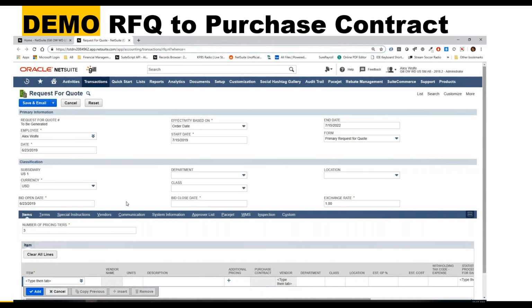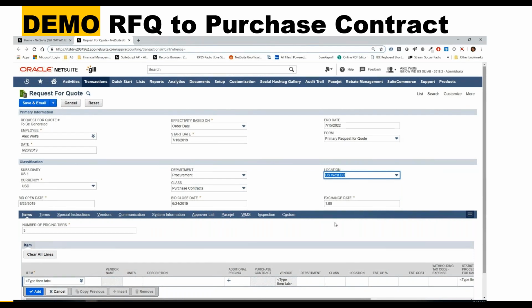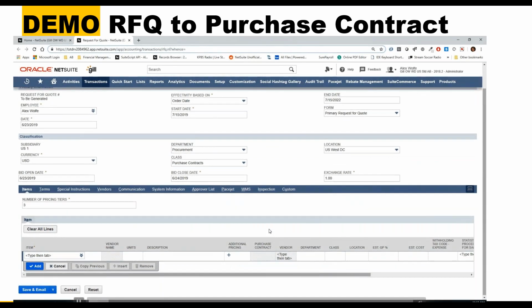Typically it's 30 days. Just for this example, I picked 1 day. Note that the bids cannot be awarded between the bid open date and the bid close date. So the system enforces this for security reasons and fairness. Here I'm going to select a department, a class, and the location. This is my warehouse where I'll be creating purchase orders and receiving them.